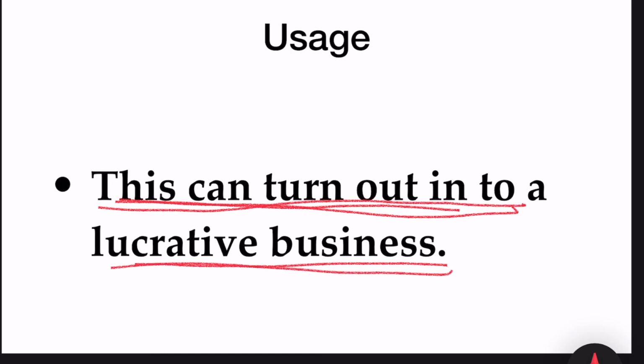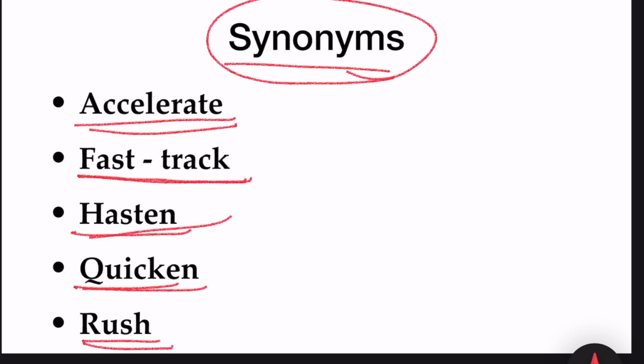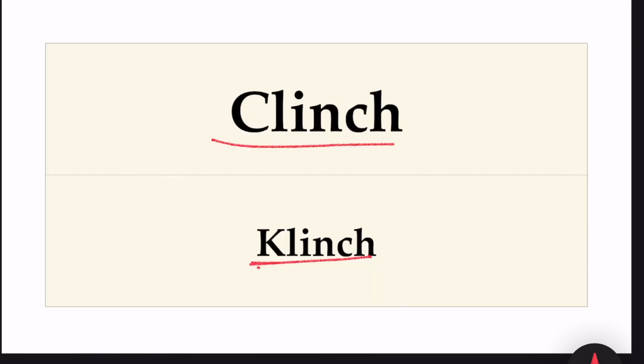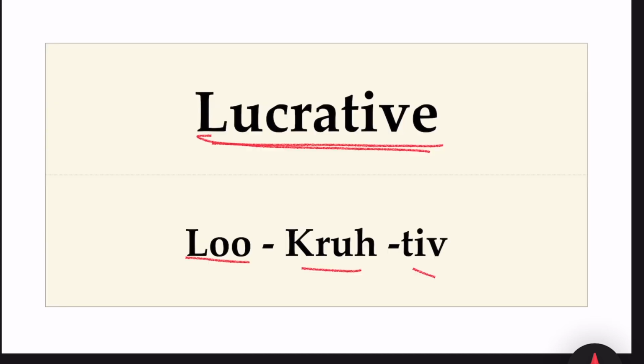So, we have dealt with the word expedite. Meaning for expedite is accelerate, to speed up something. And the word clinch. Clinch means to make final, to decide something. And lucrative. Lucrative means gainful.